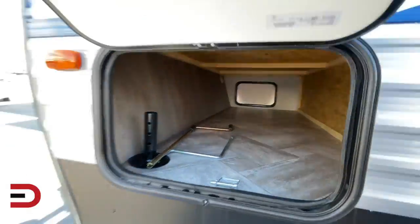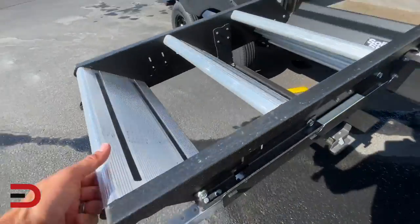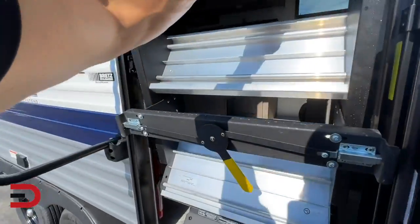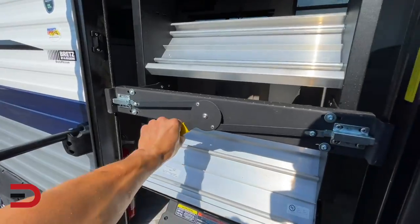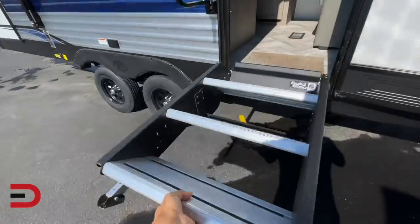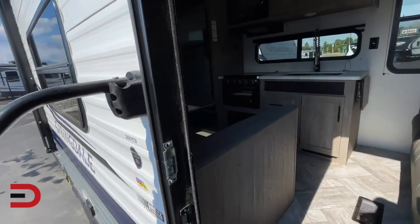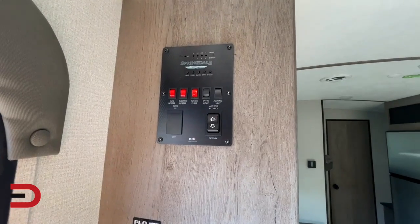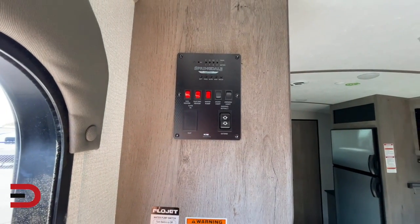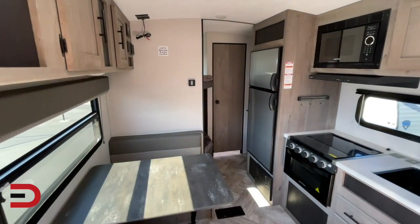I'm a big fan of these solid steps, which are so easy and convenient to fold up. Stay in place like that, and then just turn this to bring it back down. Solid here, handle to get in. You'll see immediately to your left, control panel for your gas, electric, water pump, awning, and so on. Here's your main living quarters.